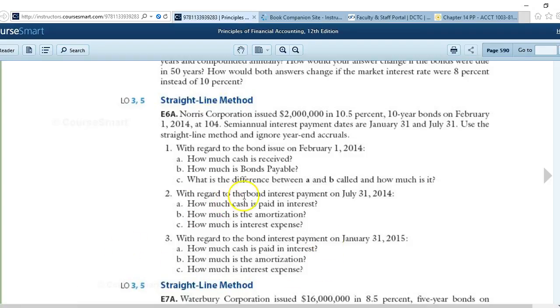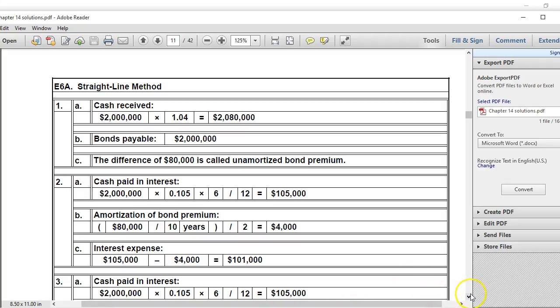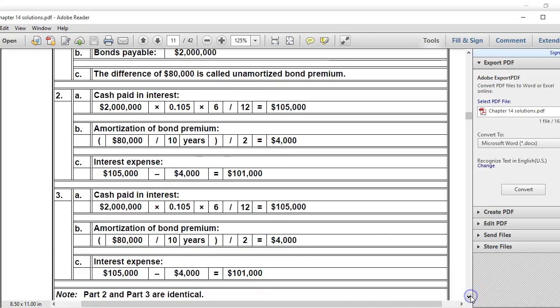I want you to try to do number 3 on your own, but I'm going to have it up here for you to look at. Okay? Try to do it on your own, but look if you need to.